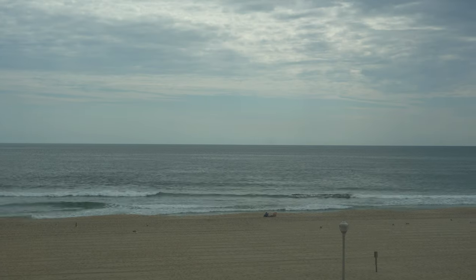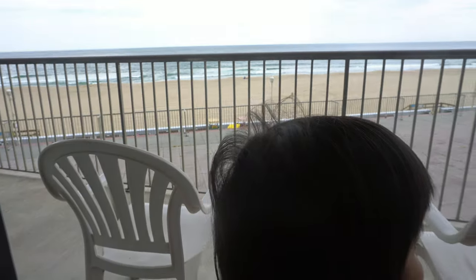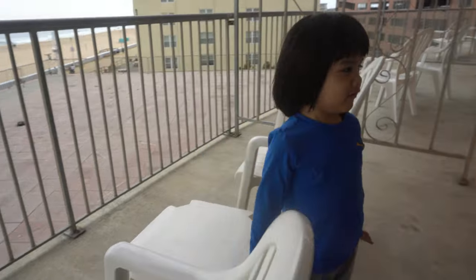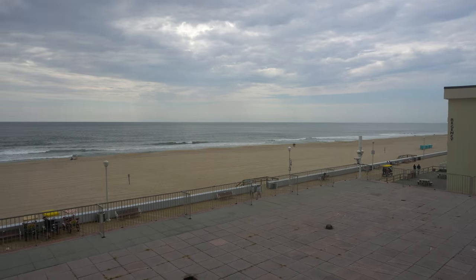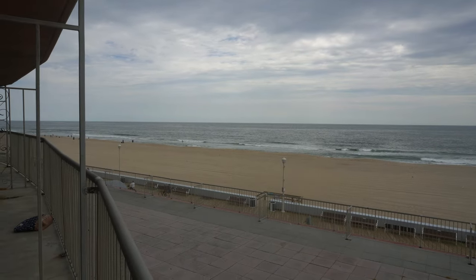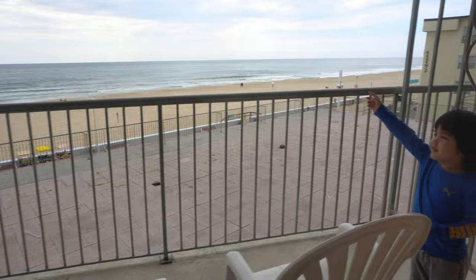We welcome the morning with the calm ocean view. Wow, it's cool. Is it cool? Birds. Oh, hey, birds. Where are the birds?